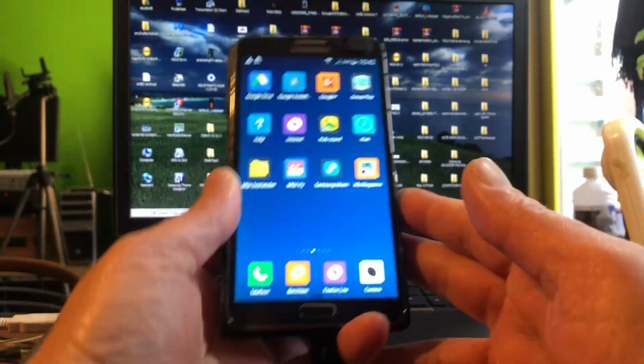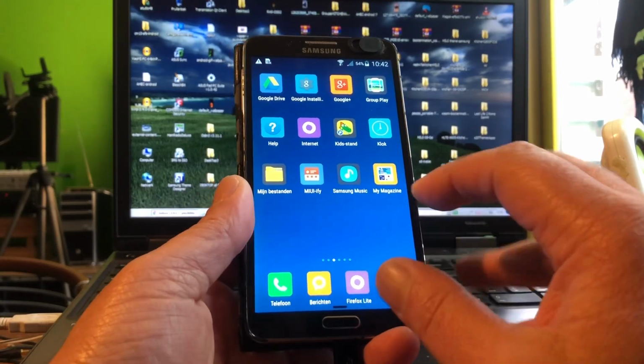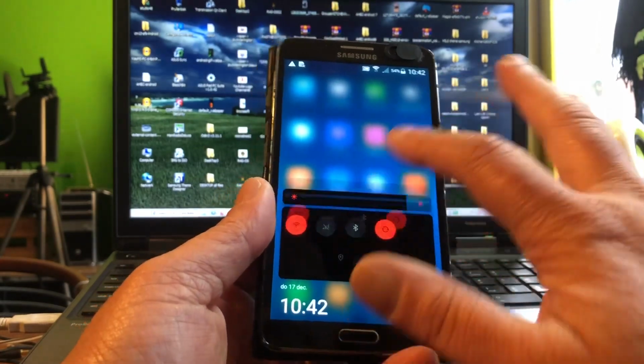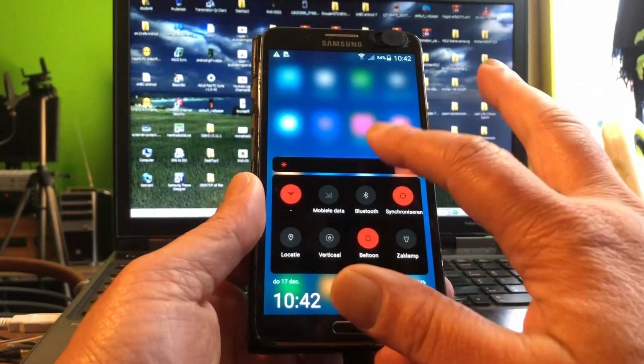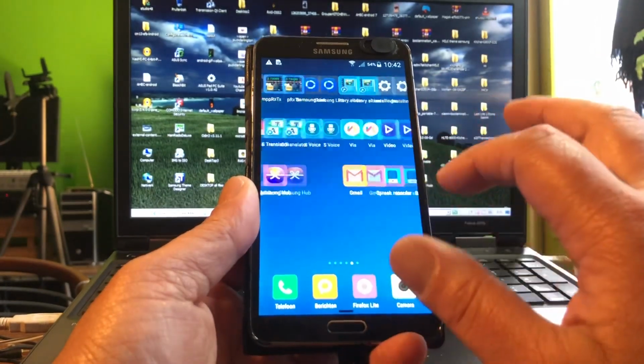Okay, there we are with the HLTE. I already copied the file to the phone, but let me show you really fast. This is the SamMi ROM. Okay, as well a very nice ROM that you can set up really nice. No crazy banners and things like that, you know.